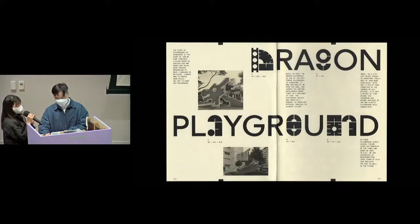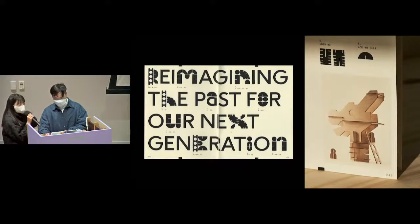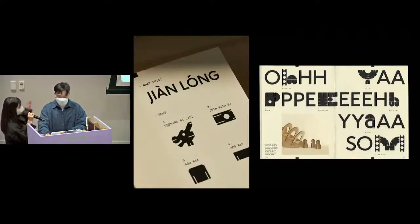And we start the zine with the background history of the Dragon Playground. And we pepper the zine with the different dragons people can create, as well as the nostalgic sayings and games from the past. And throughout the zine, the contents are written in Singlish, which has intentional grammar mistakes. Just like what you can see over here.